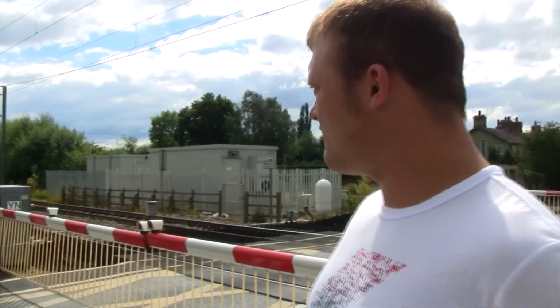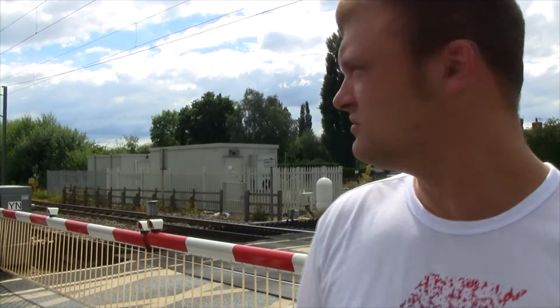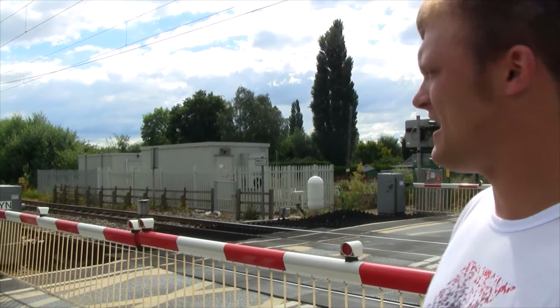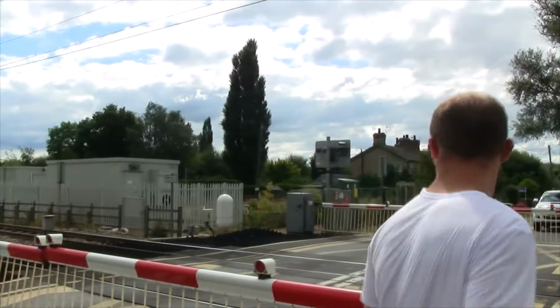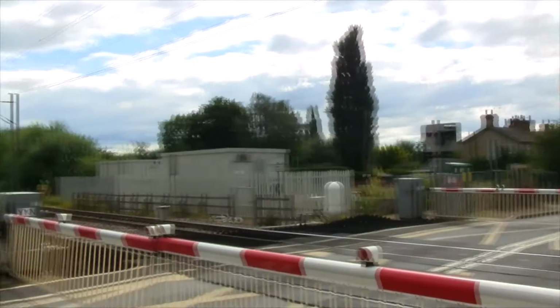Now if the barriers stay down like they have now, see, the barriers are still down. If they don't instantaneously lift up after the train's gone through, then that usually means there's a train coming in the same direction, or the crossing is going to be used again. Basically, the activation switch has been activated again by another train. And I dare say this is a northbounder. In fact, it is a northbounder, and it's here now. It's coming north.